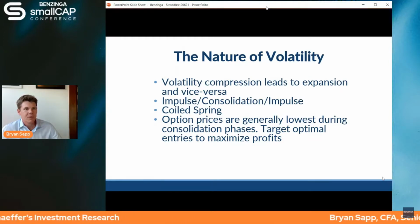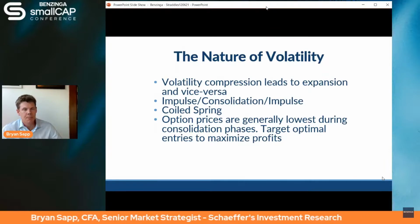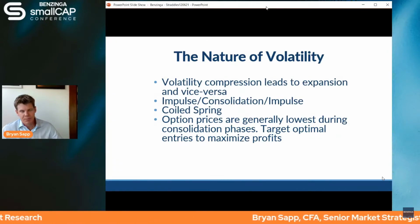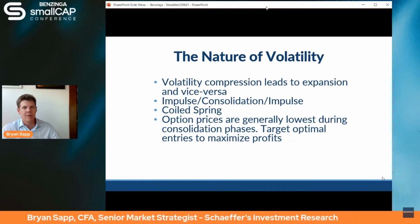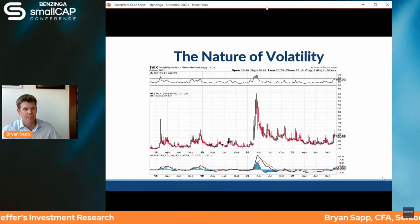And then lastly, this is really important. During consolidation phases, the implied volatility of options gets sucked out of it. The stock's not moving. There's not a lot of demand for options. The option prices go down. So as a straddle buyer, if you're trying to buy during that consolidation phase, you're trying to predict the impulse phase. Well, option prices are generally really low during those consolidation phases. So if you can time the breakout, you're going to get the most bang for your buck, and you're going to be buying the options at their cheapest, basically.